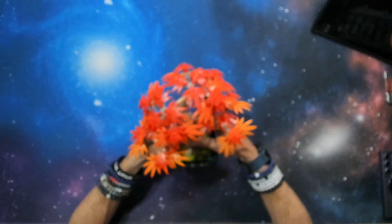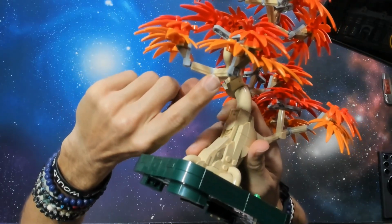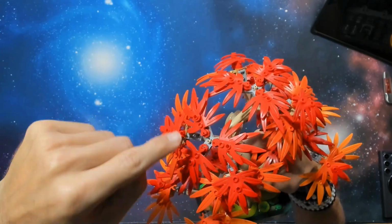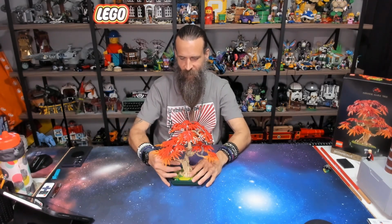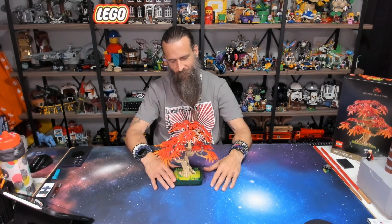Now, the one thing I will say about that is things like these little joints here and these like tri-shaped pieces that they connected all the red leaves to. They made them gray, which I thought was an odd choice since all the branches are this tan or brown color. I don't know why they didn't just make the connectors in that same tan shade to really solidify the fact that this is supposed to be a tree and not Lego, right? So that part I thought was a slight miss.